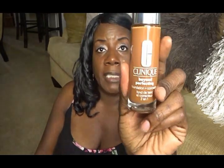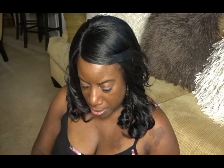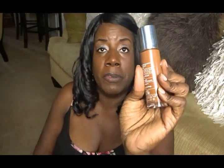and what seems to match me the best is this Clinique here. It's Beyond Perfection, and the color is Clove, number 28, Clove. This is such a beautiful color on me. Right now it's a little light, but in a couple of weeks it will be perfect.